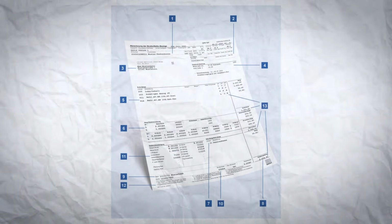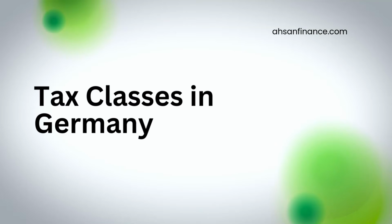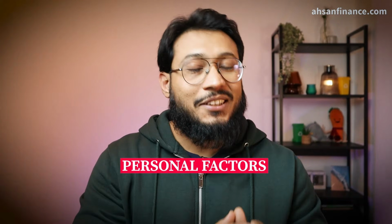So when you look at your salary slip, there are so many deductions. These deductions essentially depend on two things: your tax class and your taxable income. Germany's tax system includes 6 tax classes that influence the amount of income tax withheld from your salary. Your tax class is dependent on your marital status and other personal factors.